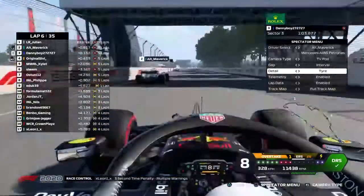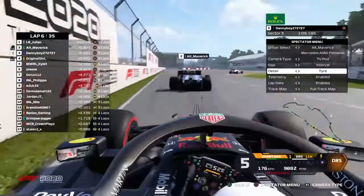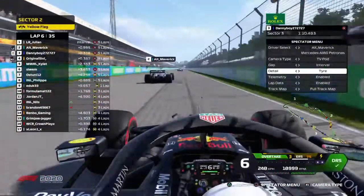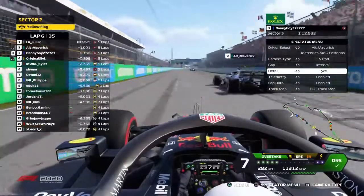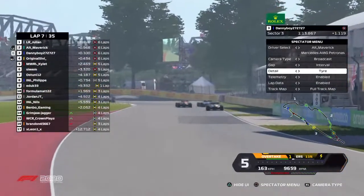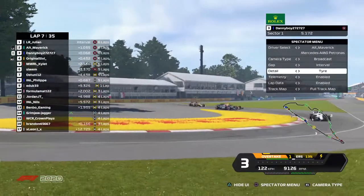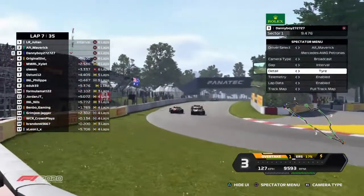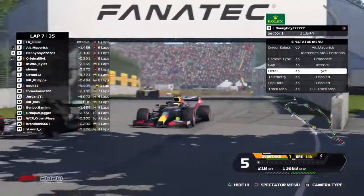Alright, now Danny Boy over the back of Old Maverick for 2nd place. Oh my god, Maverick! Oh, we have Brandon. Brandon made a mistake, but it's Danny Boy on the inside of Maverick. He's not gonna make it. There's a bit of contact. Maverick took a lot of grip on the inside. Danny Boy almost losing. We got Siffy. Oh, Siffy almost spun.